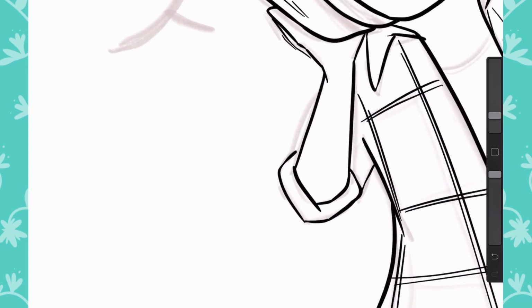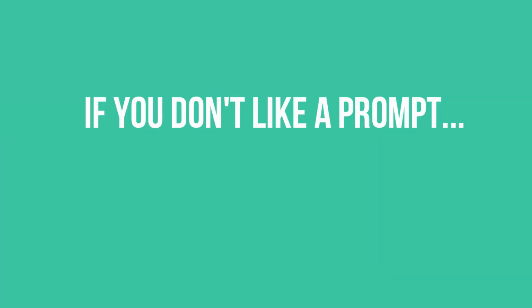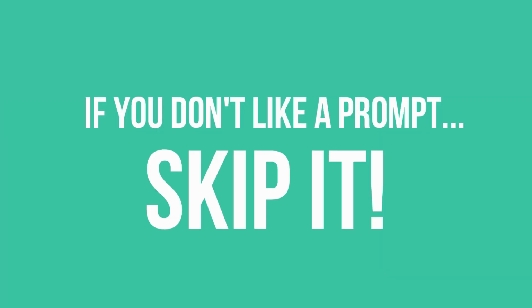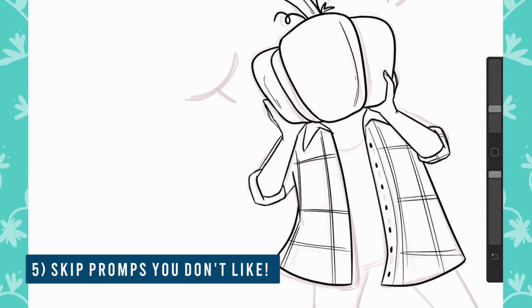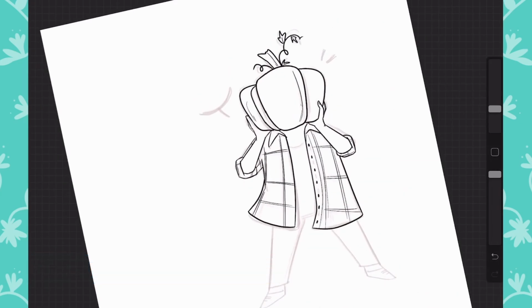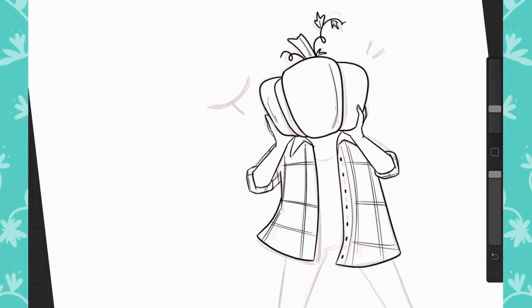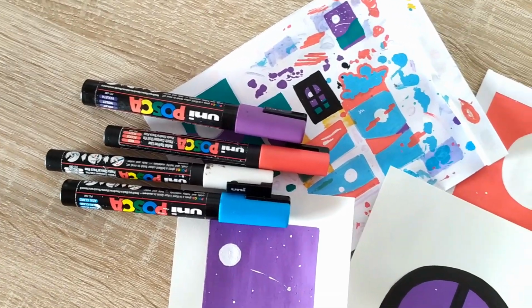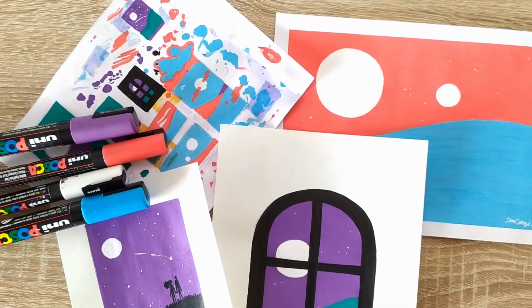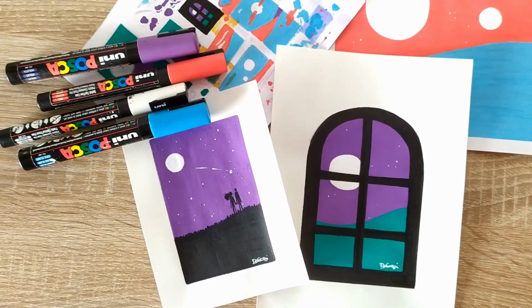Now my next tip is very important, so listen well. If you don't like a certain prompt, skip it. It's alright. There's no Inktober police checking if you did all of the prompts or if you change it for something else you like the most. No one is going to point a finger at you for not doing a drawing every single day. In fact, you don't even need to share these drawings. If you want them for yourself, then just keep them for yourself.